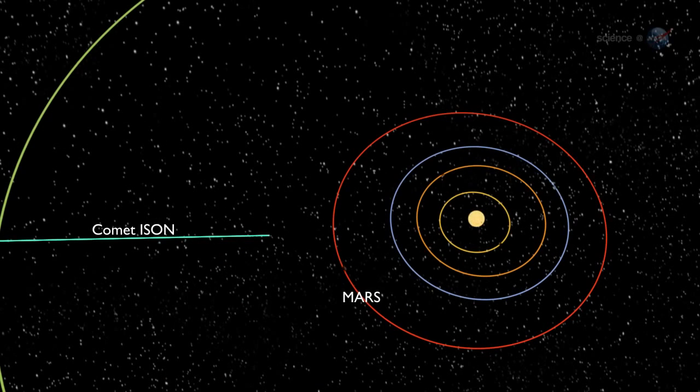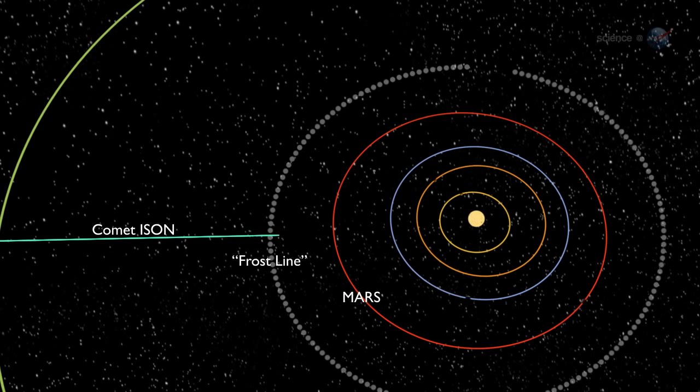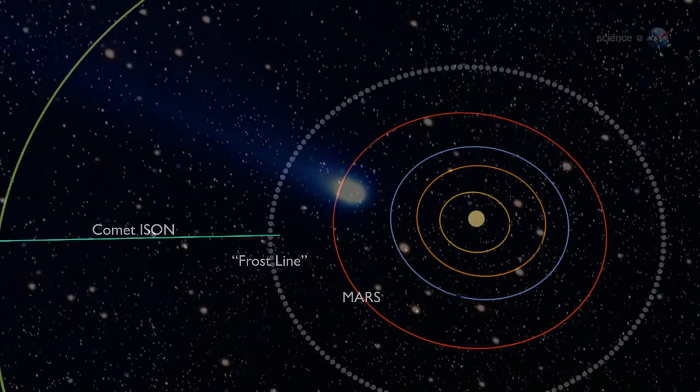The Mars flyby comes at a key time in Comet ISON's journey. It will have just crossed the frost line, a place just outside the orbit of Mars where solar heating is enough to start vaporizing frozen water. The volatiles in a comet are 80% to 90% water ice, notes Liss.